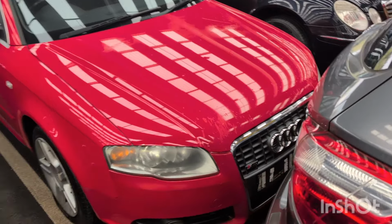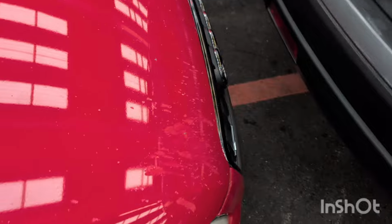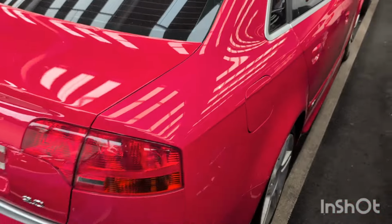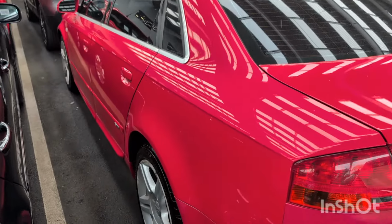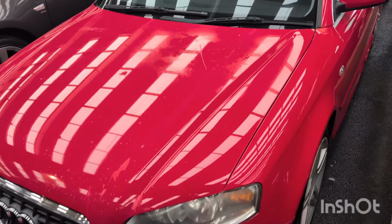Old Audi A4 here, 54 plate, just come off a private reg. Paint's looking very sorry for itself. Lots of lacquer peel around the car. I don't know what you could really do with this one. It's getting a bit too old to be retailing anyway, I think. Look at all that paint fade, you can probably see on there. It's 2 litre petrol. I believe it is an automatic. It's a nice straight car, but I don't know, it's definitely not retailable. Be interesting to see what that goes for.